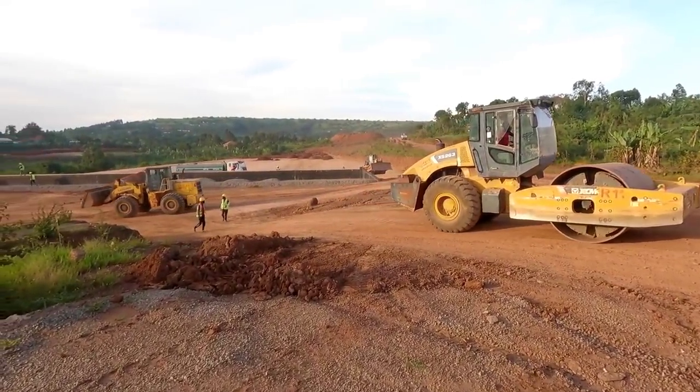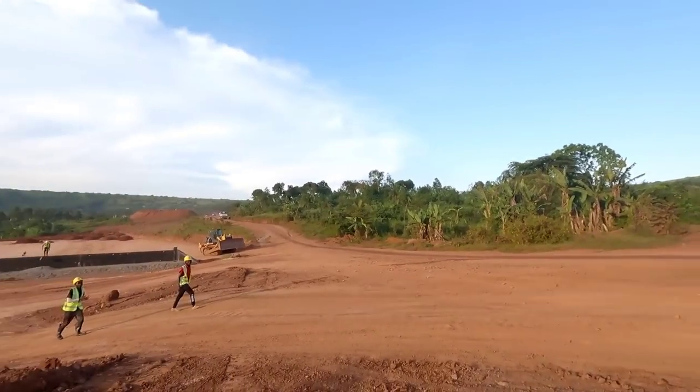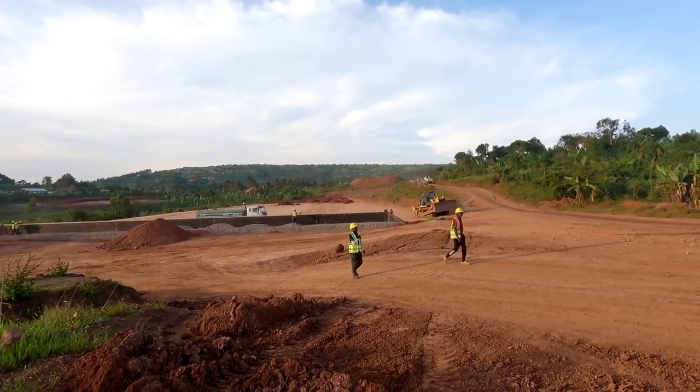These are the huge vehicles, instructors. Right now they are done with work and they are going to park. So this is where everything is, guys.